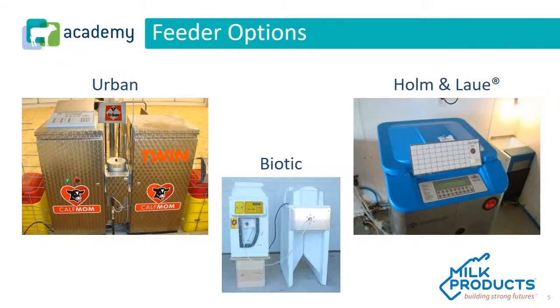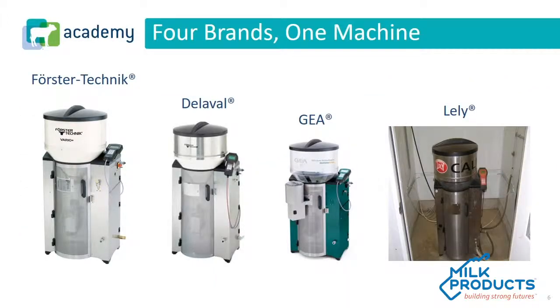There are several options for automatic calf feeders. In this slide, there's 3 options that you'll see around the United States. The Urban and the Holmer Lau are both units that are made in Germany, and the Biotic is a lower cost automatic calf feeder that is manufactured in Tennessee. However, there's one company, Forester Technique, that makes several brands for different companies, but they're all typically the same machine. So Forester will make a machine for De Laval, for GEA, or Lely. All these machines are fairly close to the same and operate similarly.